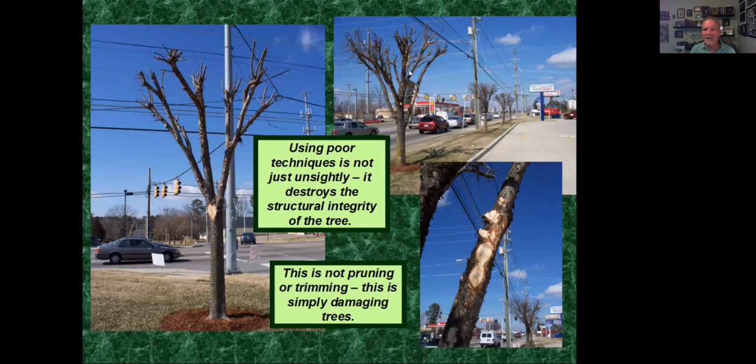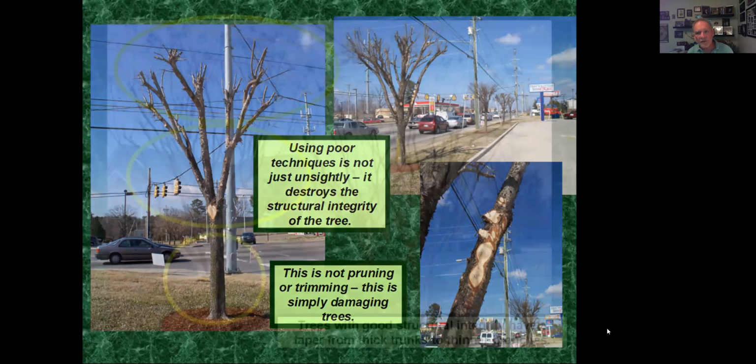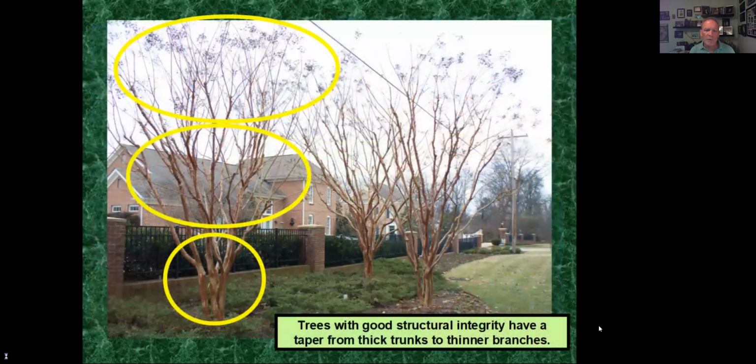All of these trees grew right back. These were all Chinese elm. All these trees right here grew right back, and now they're back up the power lines, and they're more disheveled and more out of shape than they were before the pruning or trimming. So incorrect pruning causes you more work, and it's not healthy for the tree. So when you hire a tree service company, be careful what they do.